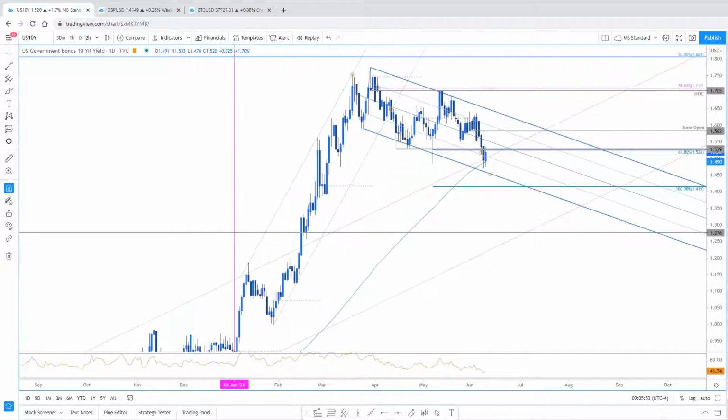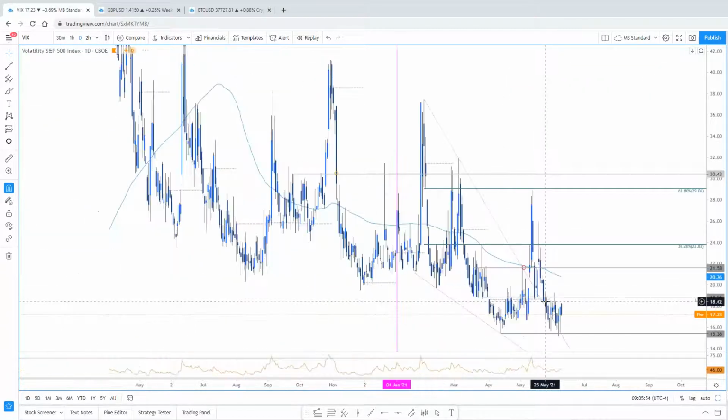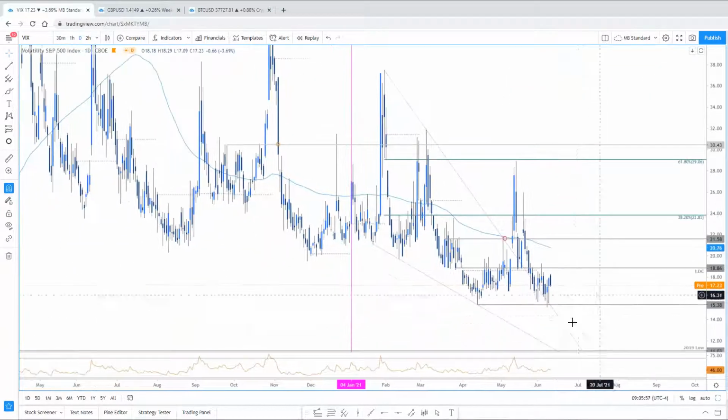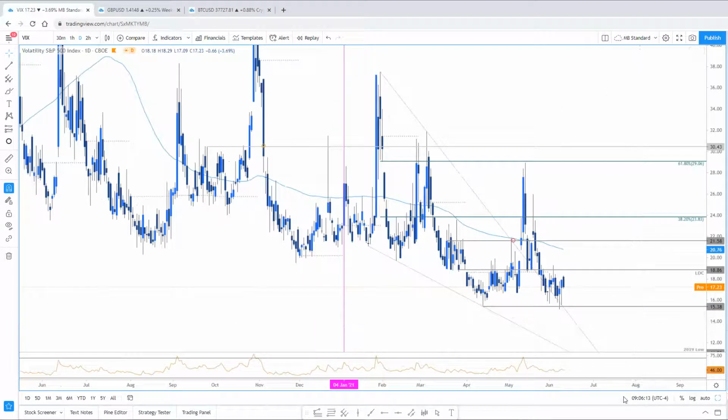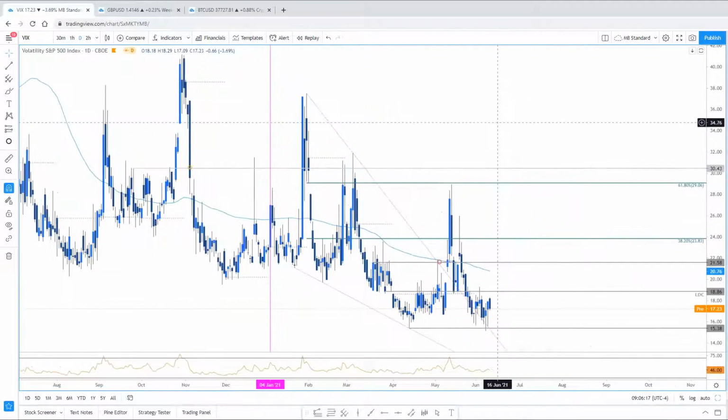VIX, just for giggles here. Remember that low that we were talking about? Look what we did the last 2 days. On Monday, we literally dropped into it and bounced. And then yesterday, in case that wasn't enough of a test, we went right into it again and then closed higher on the day. Something's up. FOMC on tap next week. Things are getting dicey.